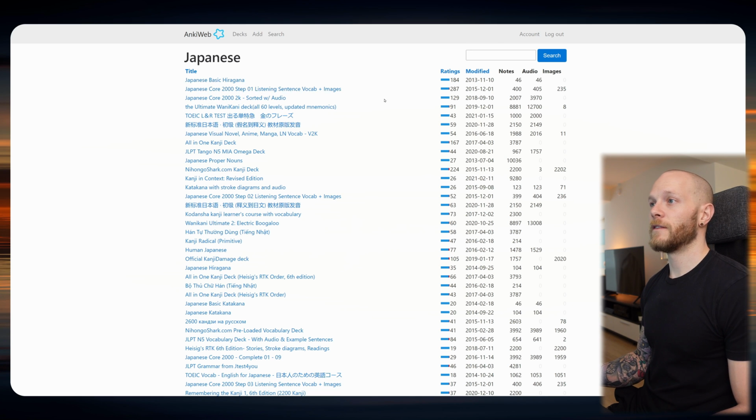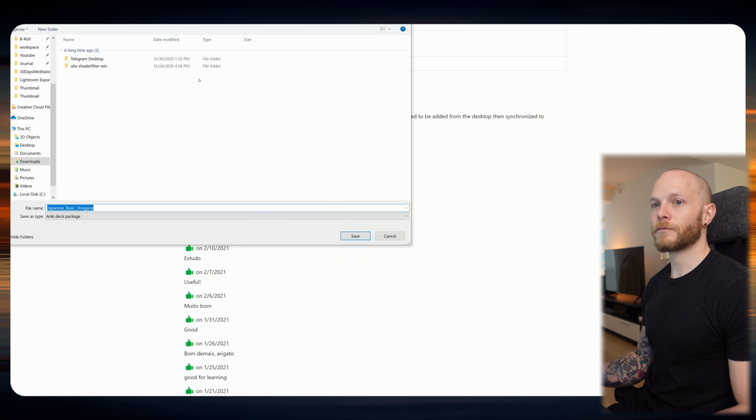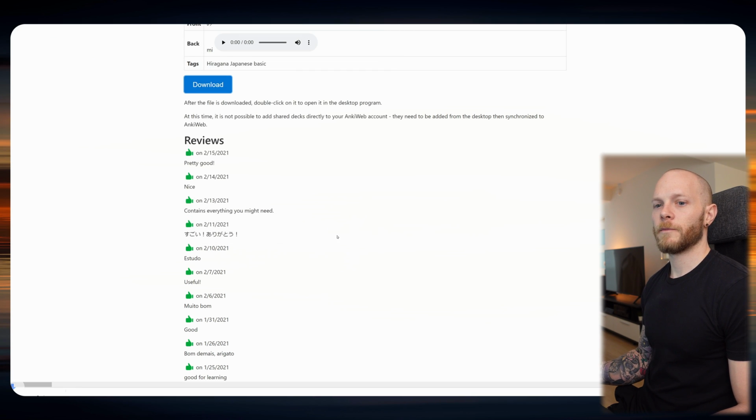For instance, as a very basic and easy example, Japanese basic hiragana. So 46 notes plus audio. Chances are that's the pronunciation, and it's rated pretty highly, so 184. If I just go here, I can say download, and then I can save that anywhere. Save.